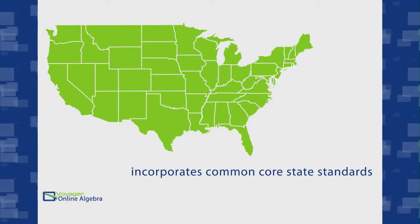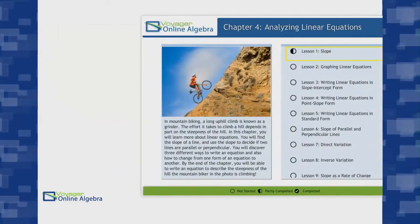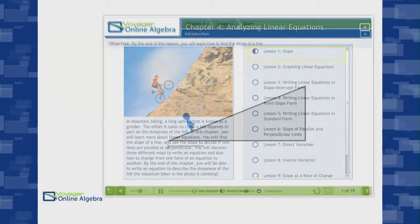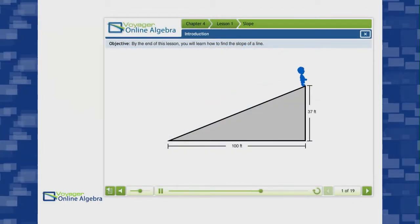It's not an existing program that was simply correlated to the new standards. Each chapter in Voyager Online Algebra introduces math concepts in a real-world context, using rich media that engages students and gets them interested in the upcoming lesson.